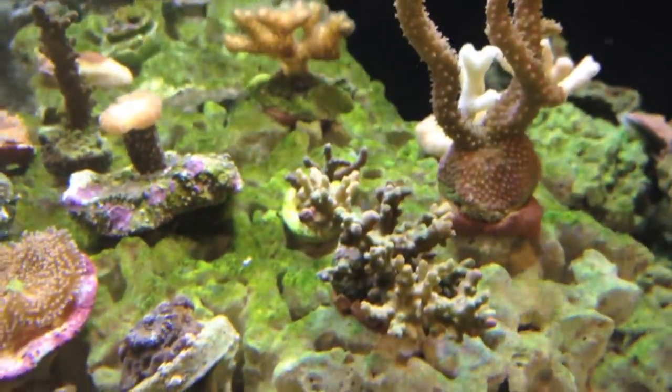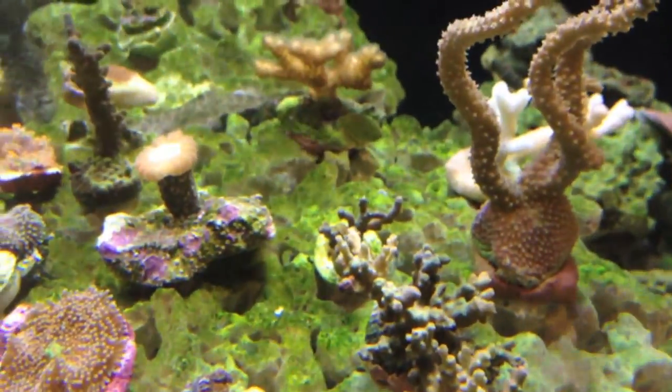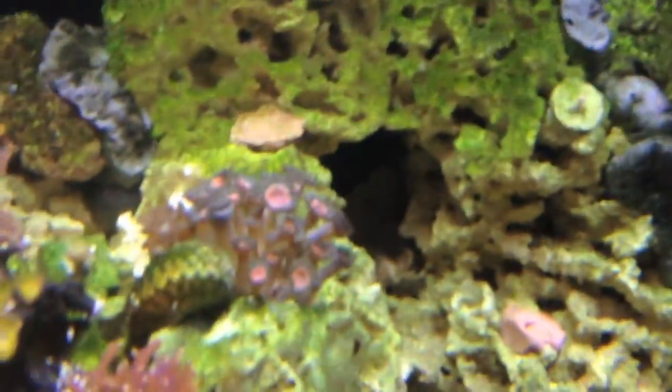It looks bleached out there, but it's not. I promise you it's not bleached out. The frog skin just behind that is doing good. I mean, yeah, most of the SPS that are left in the tank that are still surviving are doing well.